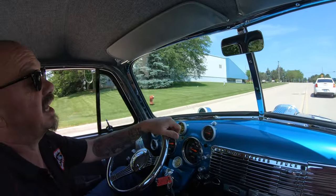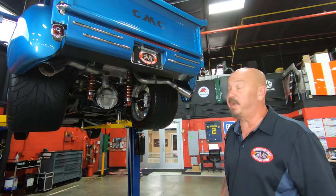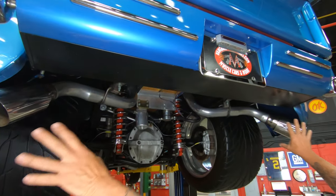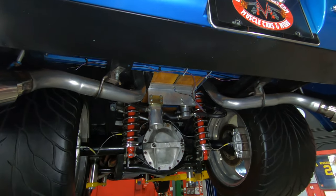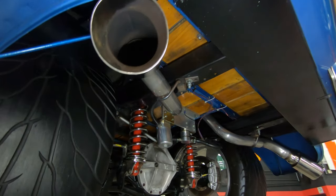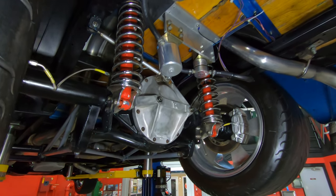Now we are gonna put it up on the lift so you can see just how nice the bottom side is. So stick with us, we're gonna do that for you right now. All right, we're underneath the 53 now, and man, does it look cool here. I just love the way they did the exhaust, and then these dumps here, all stainless, polished up, looking good. You can see the rear frame horns here sticking out. Of course, this baby's been narrowed for these big ass tires on the back.